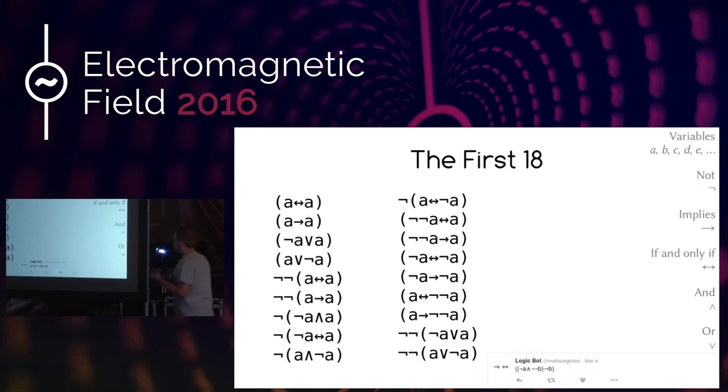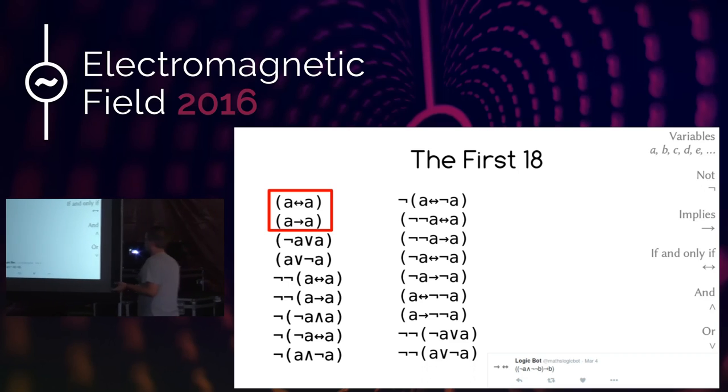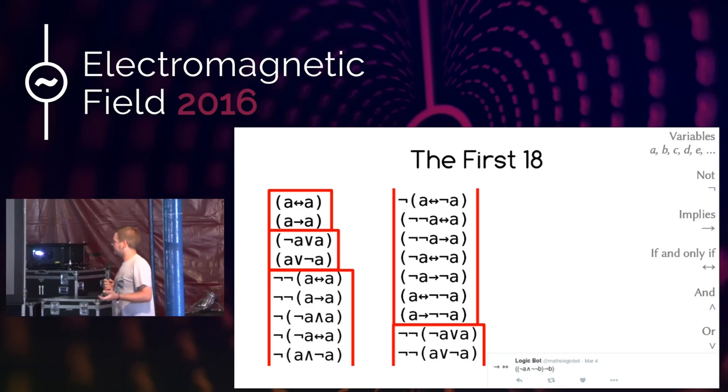At this point, I began to wonder how many tautologies there were going to be of each length. You can see that there's two that have five characters, two that have six characters, quite a lot more that have seven characters, and more that have this many characters. I started wondering what the sequence of the number of tautologies would look like.